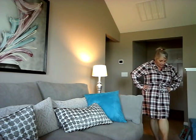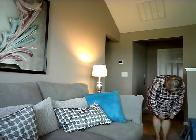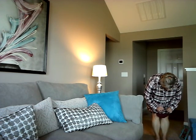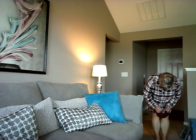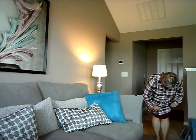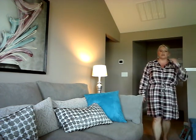Well, it looks like the length's good. It's a little bit below the knee. Looks like there's some strings coming out of there. It's really unraveling. So that, I don't know about. Okay, I have to look at that a little bit later.